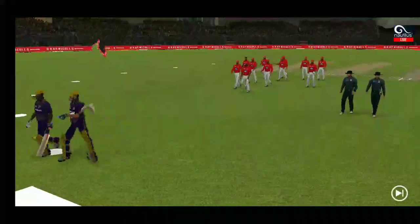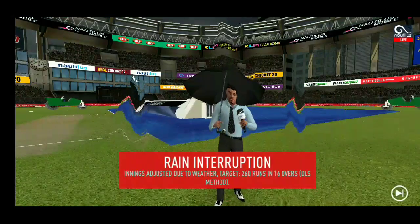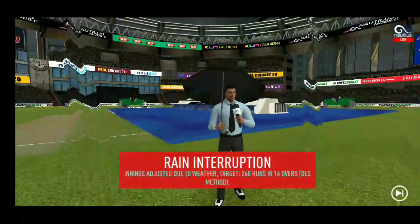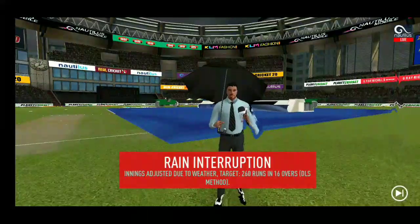Running has been top class by both the batsmen. As you can see behind me, the super soppers are working really hard. It's barely raining anymore, and the match has been curtailed, but the play will be back on.